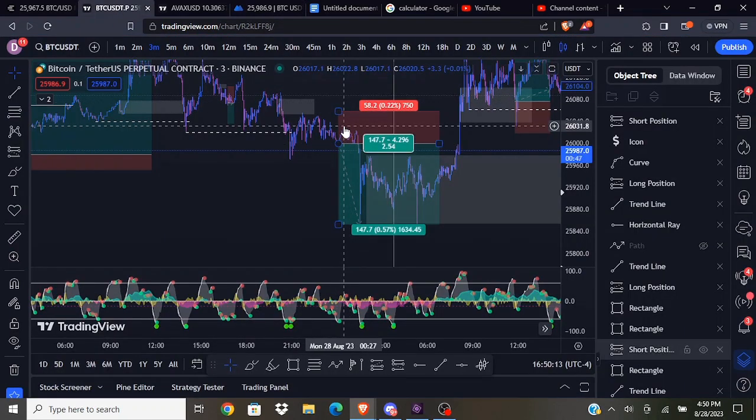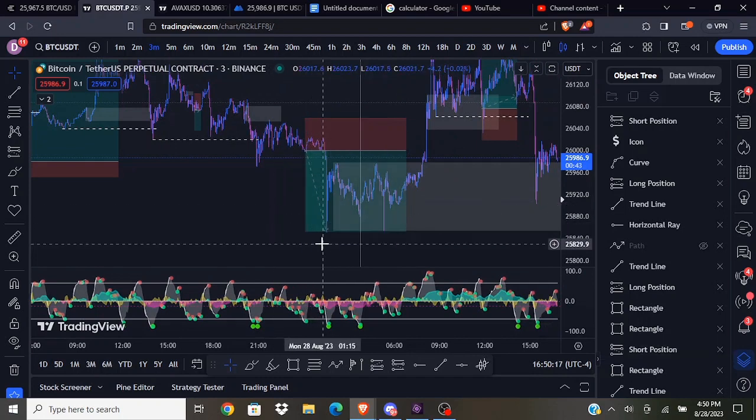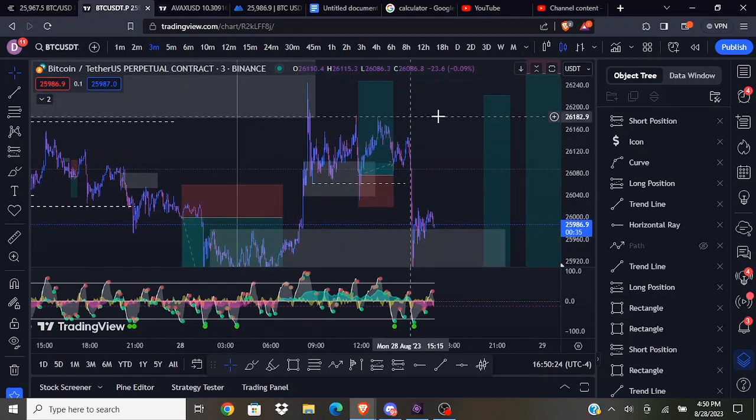I think I risked 0.5 on this, so yeah, I locked in about 0.4. Unfortunately, I did have a TP set a little bit lower that never got hit. I was up a decent amount of profits with this one, but yeah, my TP just got front ran.